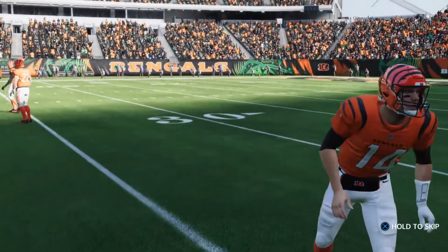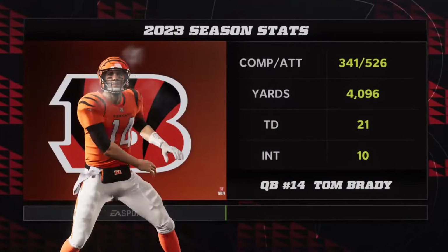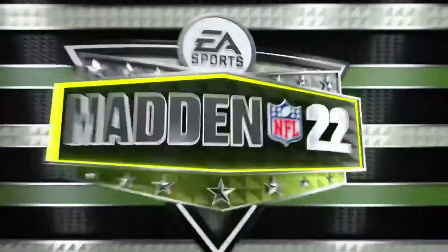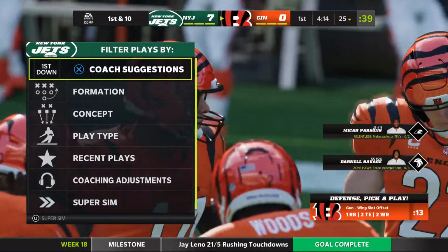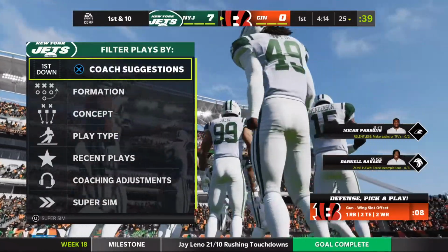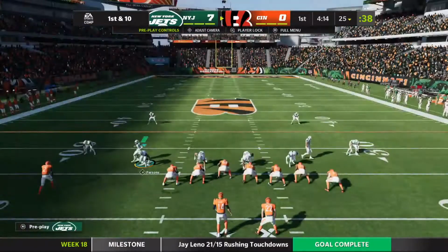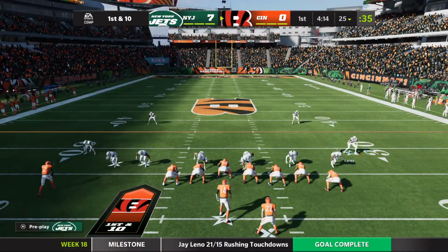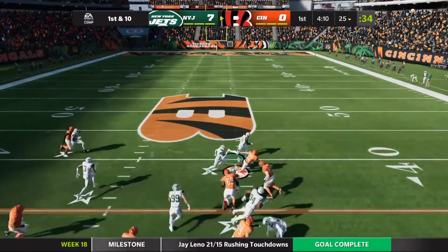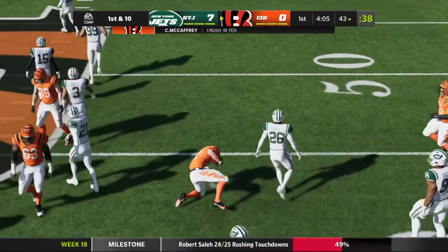So now the Bengals get ready for their first drive. They'll be led out by a guy who is very familiar with his defense from all his years in the AFC East. He, of course, is the great Tom Brady. First carry for Christian McCaffrey. And they get him down, but not before he takes it across the 40-yard line.